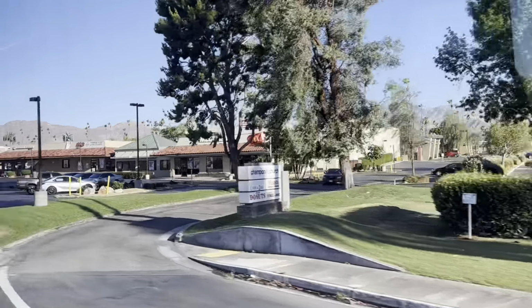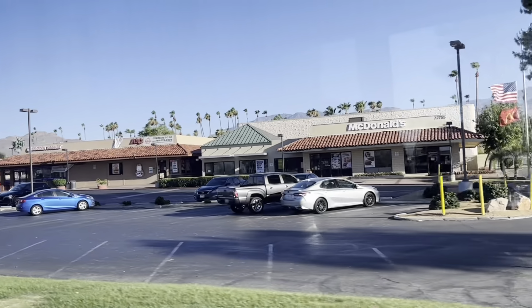Point for no drive-thrus. On your right, you've got McDonald's and Arby's, both no drive-thru.